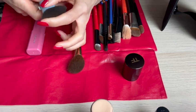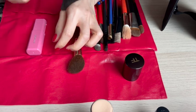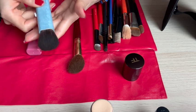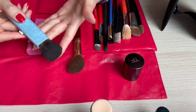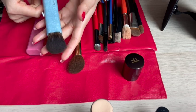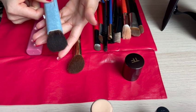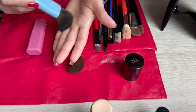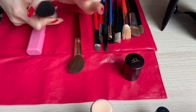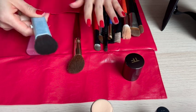And this is actually made from goat. It's dyed goat hair, but it's very soft, very plush, and very powerful at the same time, because it can pick up bronzers. So you can bronze with it. You can pick up blush that are not so pigmented as well. You can even sculpt and contour with it. It's not a very big brush, but I find that my brush is particularly dirty. I think they all need to go in for a wash.